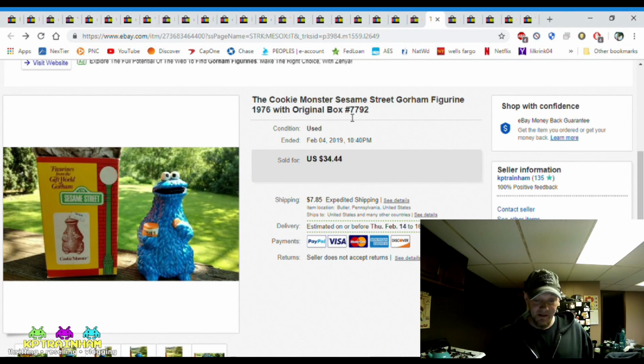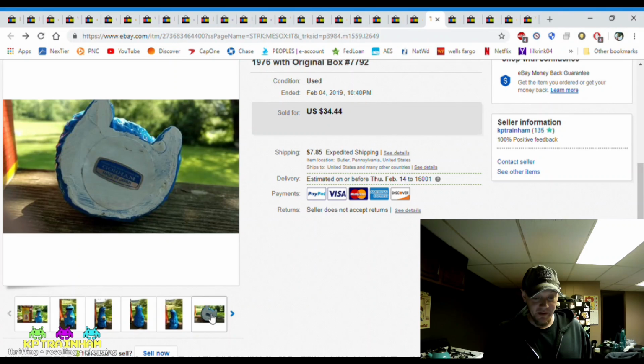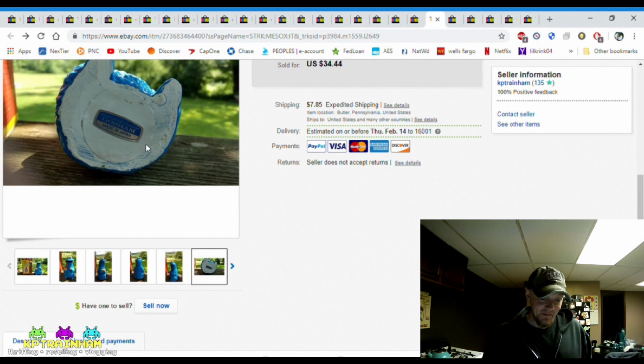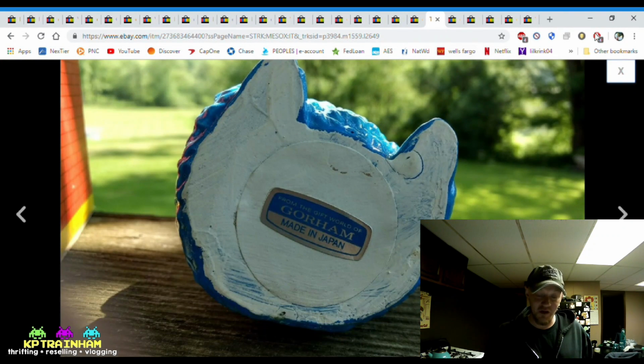Next, Cookie Monster porcelain statue figurine, I guess. They were made by Gorham. They're old, from the 70s. You could see all that right there in the title, how I put that they're from Gorham from the 70s. Made in Japan. They were real nice. I picked up seven or eight of these, not just Cookie Monster.